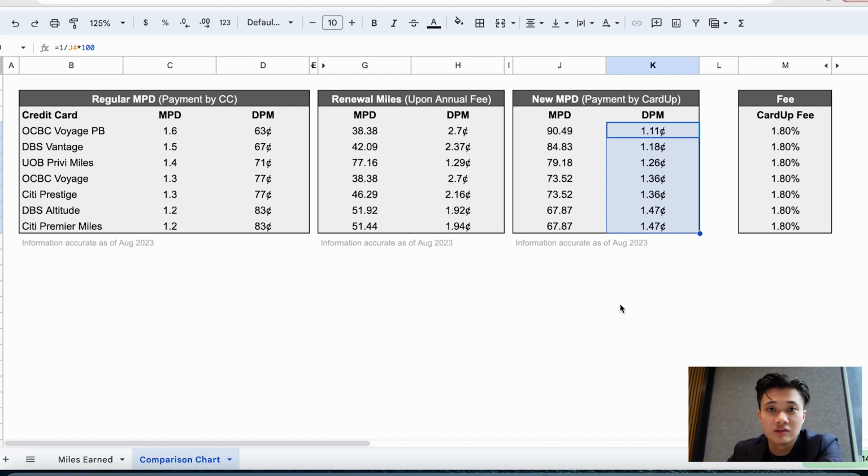You have to do the math to see if you're willing to shell out that 1 to 2% in fees every year. So for most credit card users, they would look to waive off the annual fees. But if you're an avid miles collector like myself, then you'd likely want to pay your annual fee to get the renewal bonus miles, because those miles would be crazy cheap.